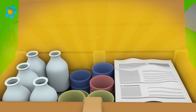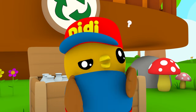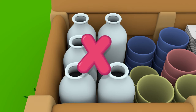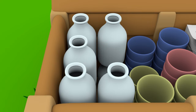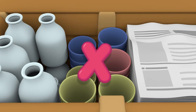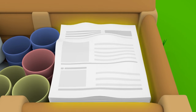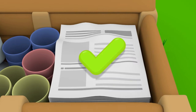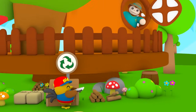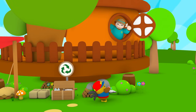Wow, look at all these things. Hey there, friends. Which ones are the newspapers? These ones? No, those are glass bottles. What about these? No, those are plastic cups. Aha, it must be these. Yes, good job. Yay, thank you, everyone. Thank you, Uncle Atan. You're welcome. Bye.